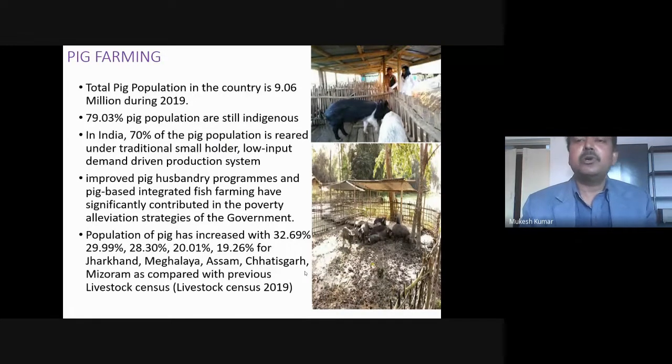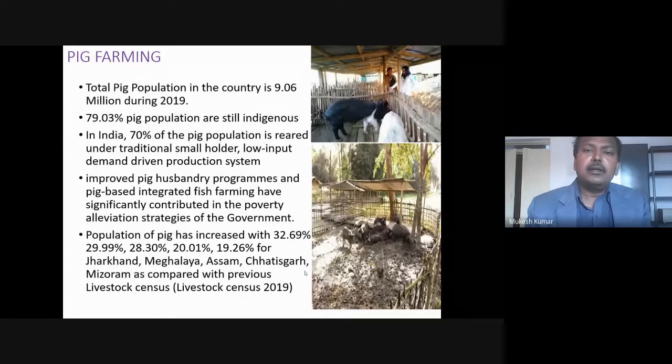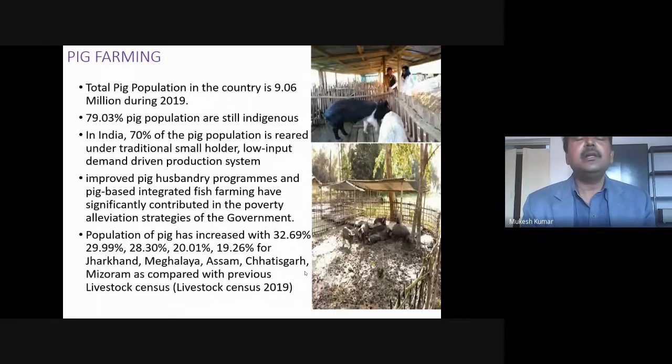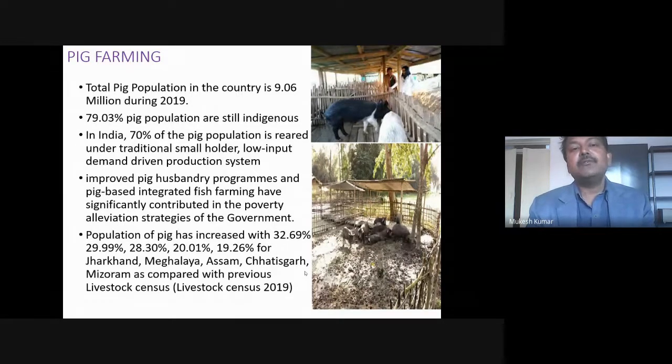Now we'll talk about the pig, because today's topic is based on pig farming, and we have to integrate the pig with different components. So the pig is a very important livestock species. We may call the pig a biological machine. The pig is also called an ATM. So many names are there for the pig because of its very high productive performance, very high growth performance, very good feed conversion efficiency. So many features and positive points are there, so the pig has become very, very popular.